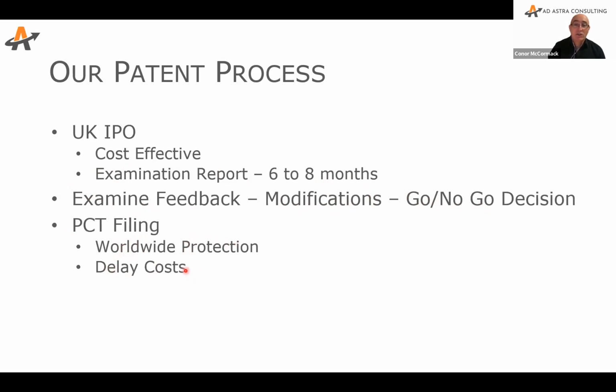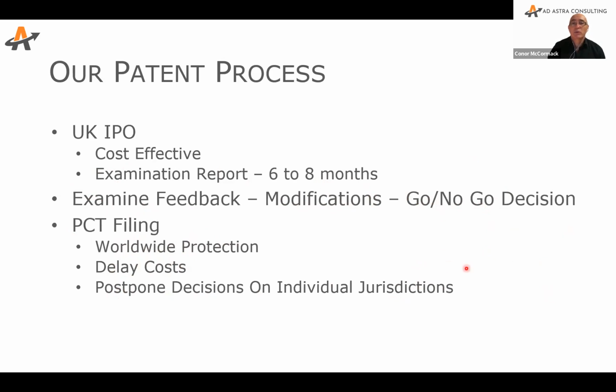It would delay the costs, which I'll talk about in a moment, and it would also postpone the decision on the individual jurisdiction. So where we wanted to cover, this would enable us to wait a little bit until we knew what countries this is going to be very successful in. And that's actually one of the things where people sometimes can file a little bit too early, and I'll just mention that near the end.